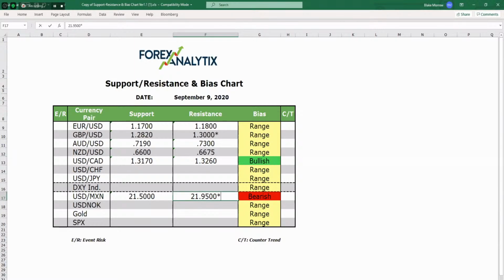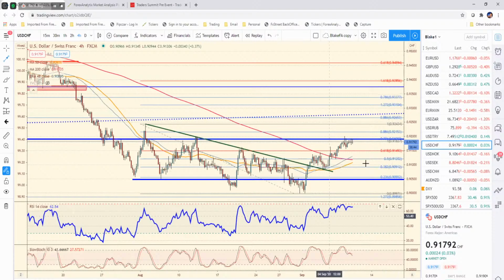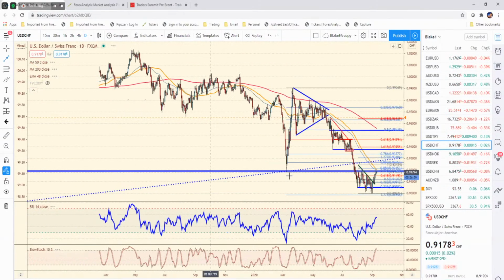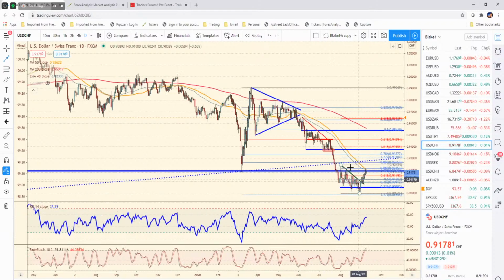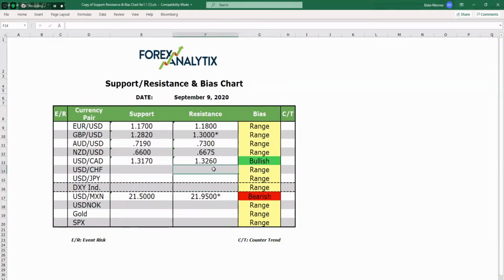All right, let's see. Swissy. 92 cents. Obviously, that is where we're struggling. That's the spike low here. Previous support, it's current resistance. It all comes in at 92 cents. And then 92.50, remember, is the big previous trend line. So we have to stay bearish while below it.